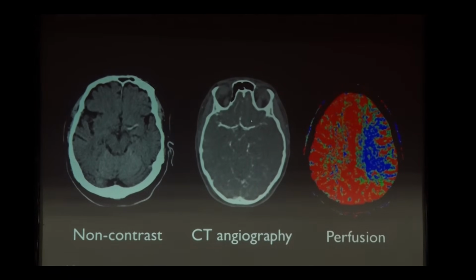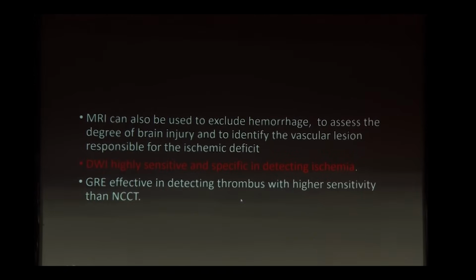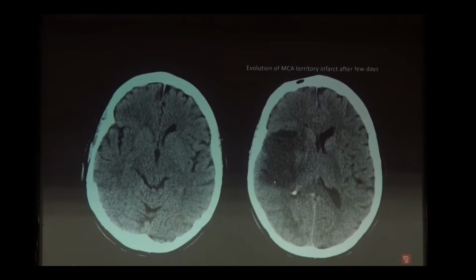This is a CT angiography showing a filling defect, and this is the perfusion. This is how the CT perfusion looks. There is a perfusion abnormality here. So if you don't treat the stroke at the right time, as time progresses, the MCA territory will get infarcted completely, and it will appear black like that.